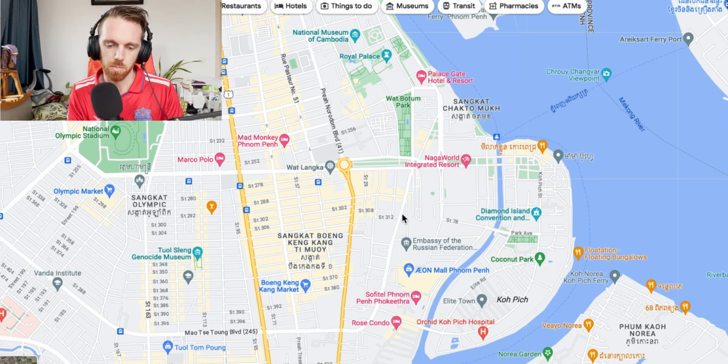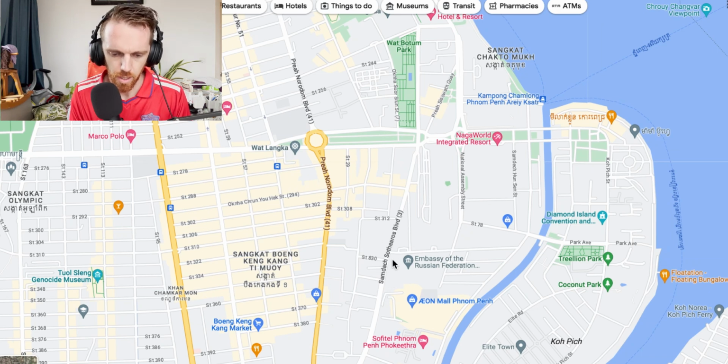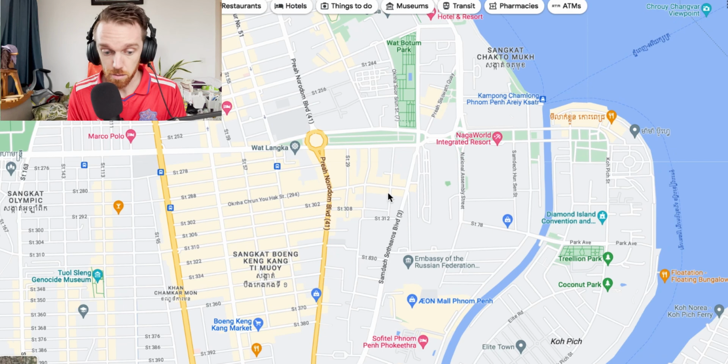All right, so this is the Tonle Basak area. Tonle Basak has some nice restaurants and eateries around that area, so that's a good place to check out. And on some of these side streets, there can be some nice street food places worth checking out.